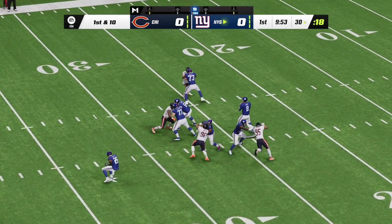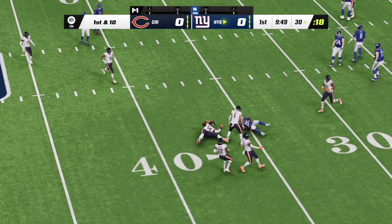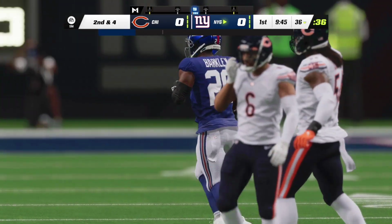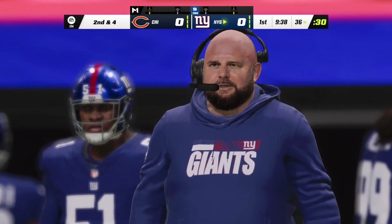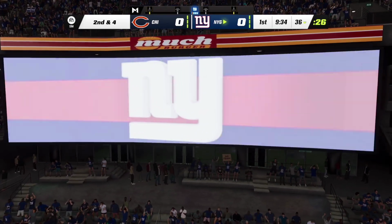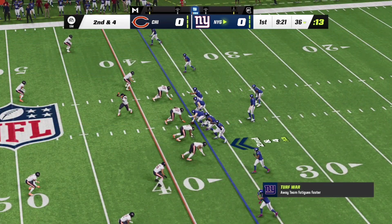So 1st and 10 now from the 30. Jones wants to throw to start things out here. And he'll get this underneath, dropping it off for Barkley. The game's first play produces 6 yards, brings up 2nd down. Just about every quarterback is trained to really look downfield first before you come back and make a nice, safe throw. And in this case, that's exactly what he did. Found his running back, let him create some space, and it turned out to be a nice play for the offense.